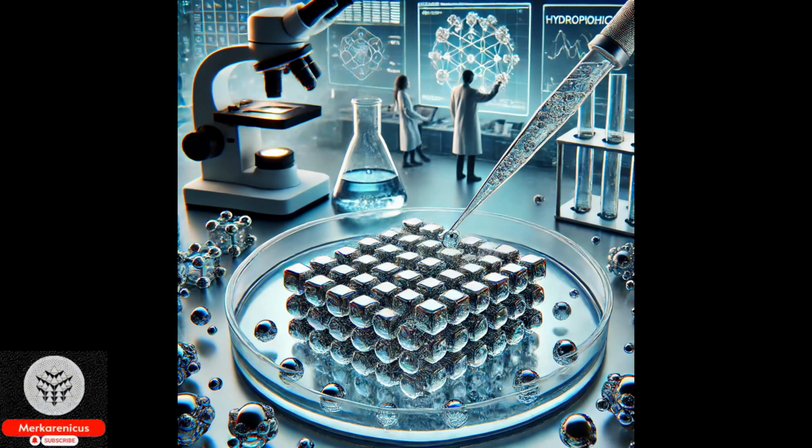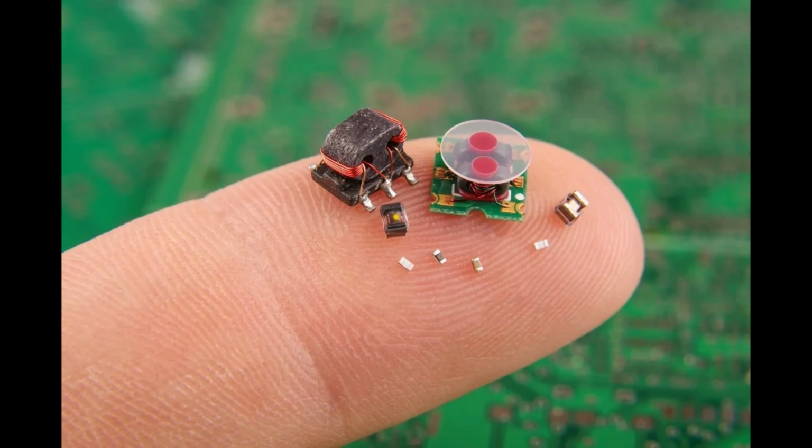Tiny floating checkerboards are formed when nano-sized blocks spontaneously come together in water.